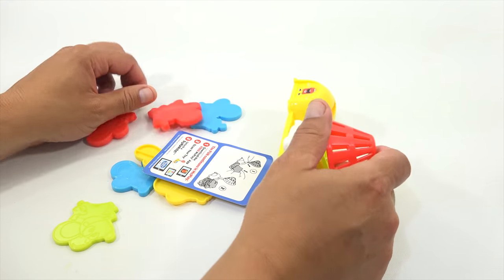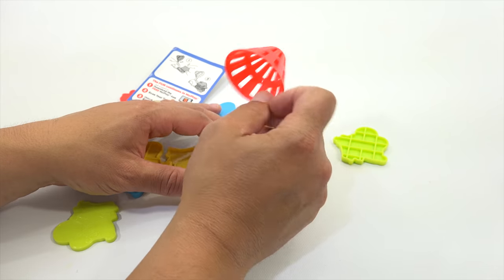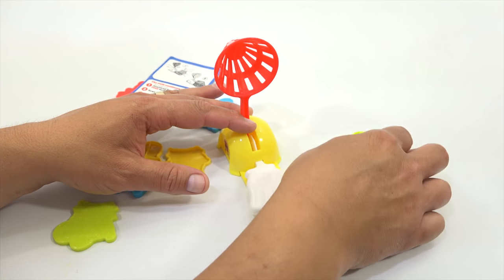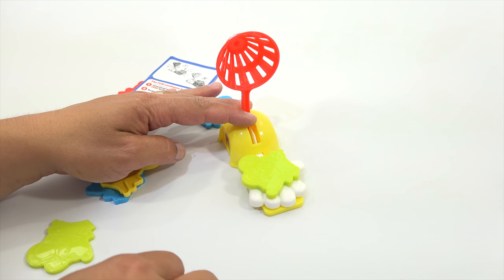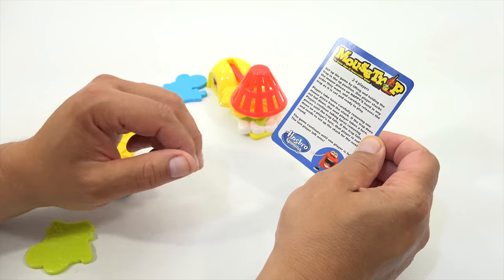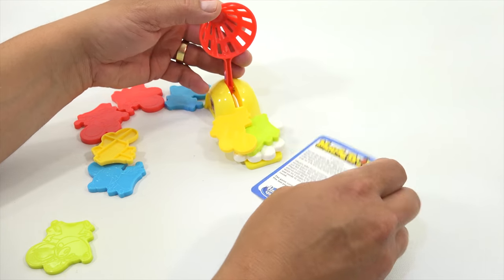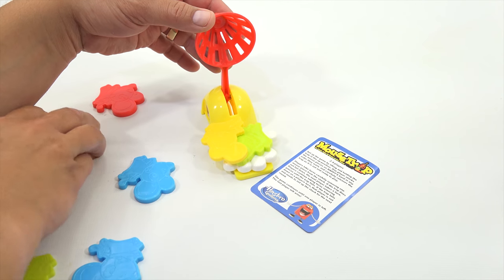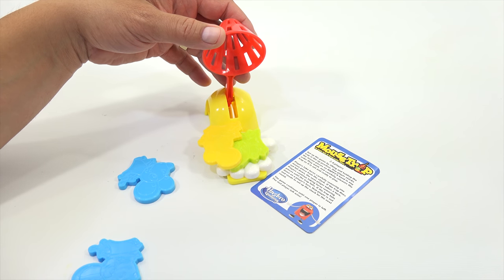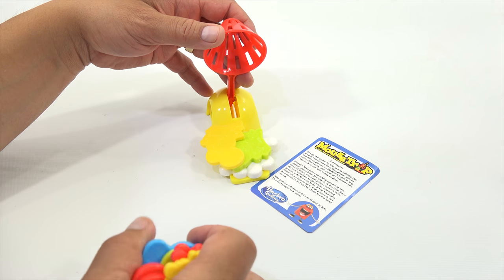Okay, let's see. Okay, set up. Oh, so you're just flicking. One, hold this up. Two, stack. Then what? Let's see. Set up the game by lifting and holding the trap up. One player stacks the mouse pieces on Happy's hands. Okay, there's a lot of them. That's not easy to do, in the order they want.